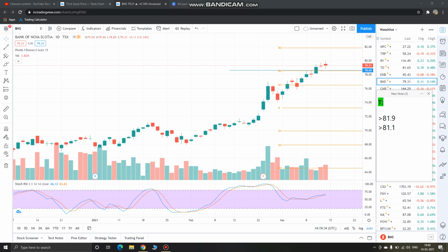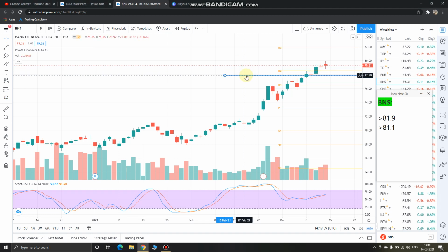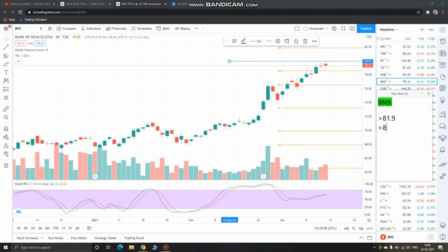So the next stock is BNS, Bank of Nova Scotia. For BNS you can see that overall the trend is very nice, a very good uptrend. There is a support available for the stock at 78.6. Therefore, only buy call for BNS above 80 level.